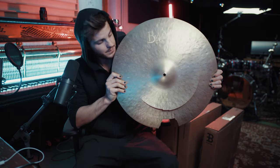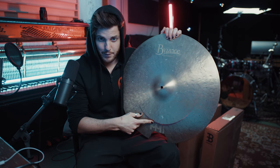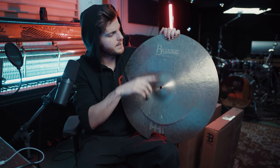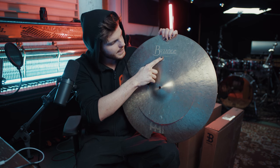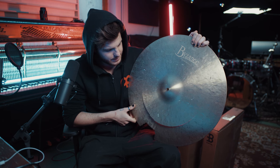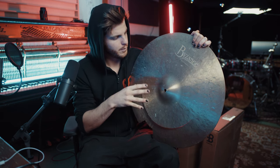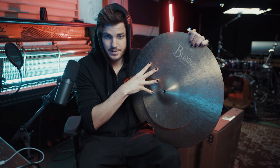Can you see the cymbal? That's my first MEINL cymbal I've ever bought, back in 2007. It's a Byzance 22 Chester extra thin ride. I played it a lot. And the day I bought the cymbal was the day I fell in love with this company, this sound.